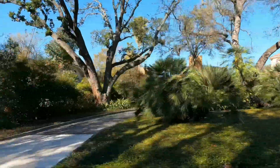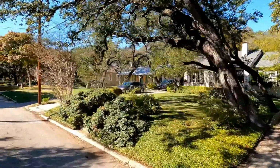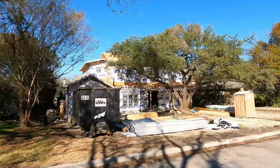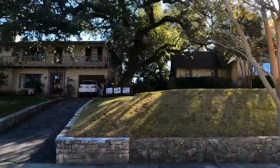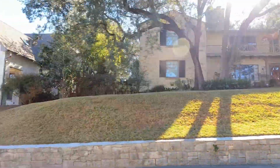Now, a lot of these streets are just beautiful because they're lined with these gorgeous trees. Some of the older homes have since been taken down, and there's a lot of new construction in the area, but a lot of the older homes have been lovingly restored back to their original state. So it's really fun to just drive through and see the diversity of all the homes and areas in Alamo Heights.